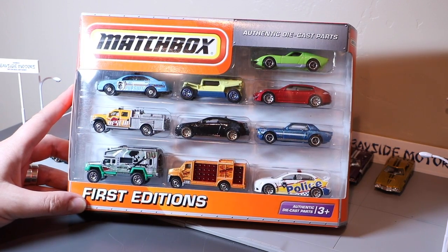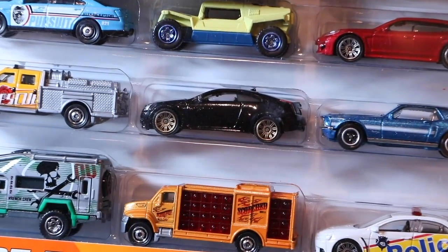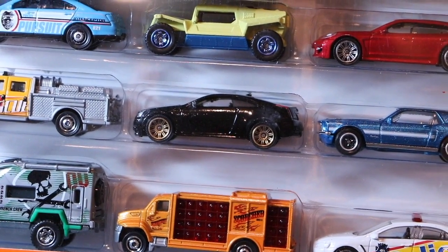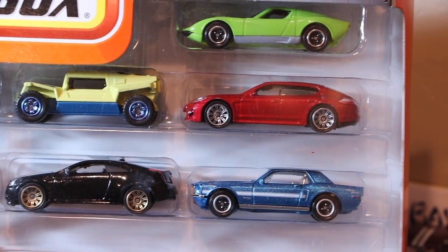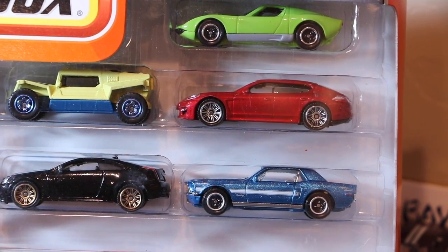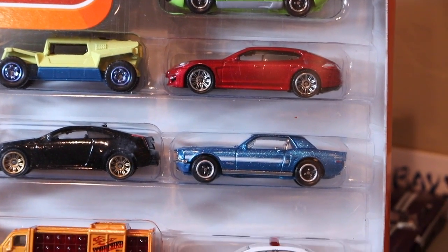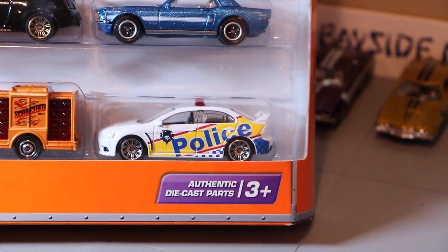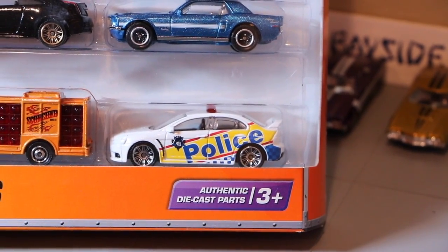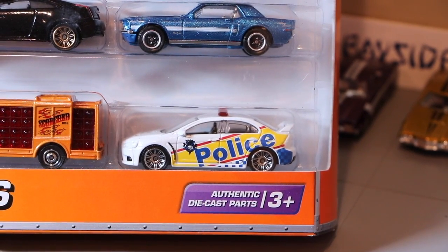Let's see, I can even pull in just a little bit. Maybe I'll do a feature on these in a little bit. But yeah, each one of these is unique to this pack. The Lamborghini, the Porsche, the Mustang, and probably the most desired of the entire pack, the Mitsubishi Evo in Australian police livery.